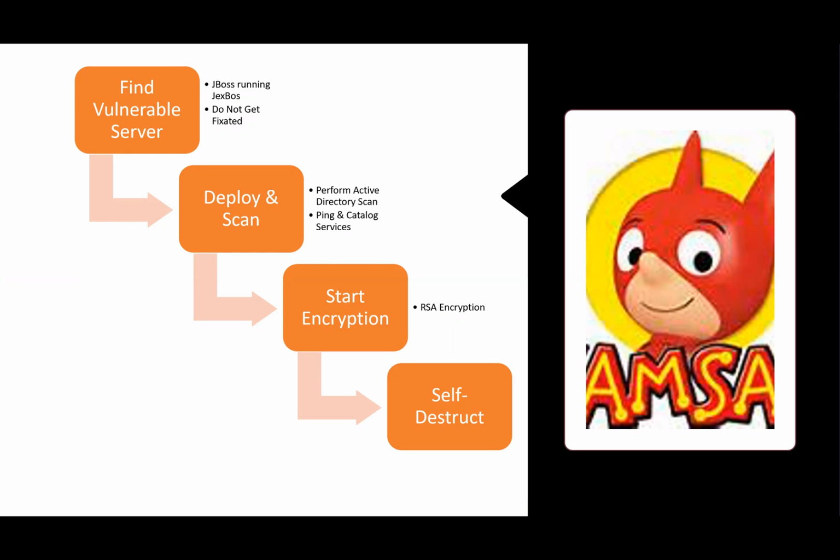One thing that's interesting is a lot of organizations don't know what the bill of materials is for the products that they're deploying. So you may have JBoss in your environment and not be aware of it. You may have bought something from a network provider, server infrastructure, switches, routers, WAPs, and they may have JBoss running in them. The important thing is just because SamSam's going after JBoss doesn't mean it can't go after other things, but this is how it works.